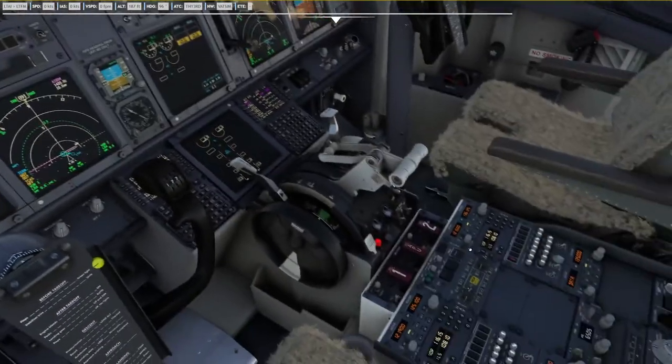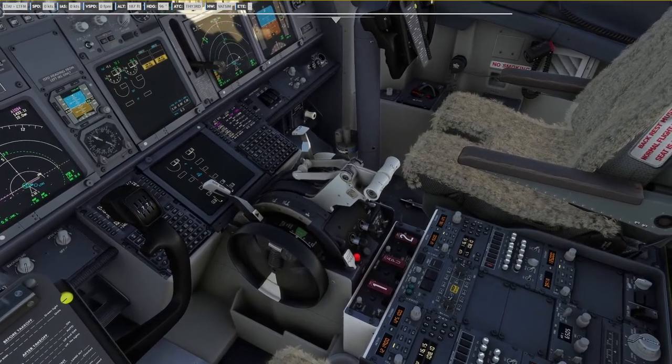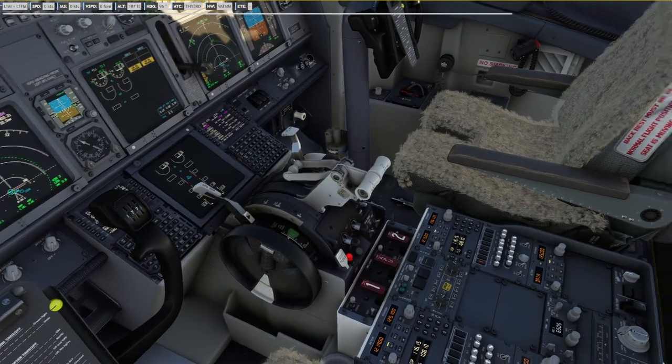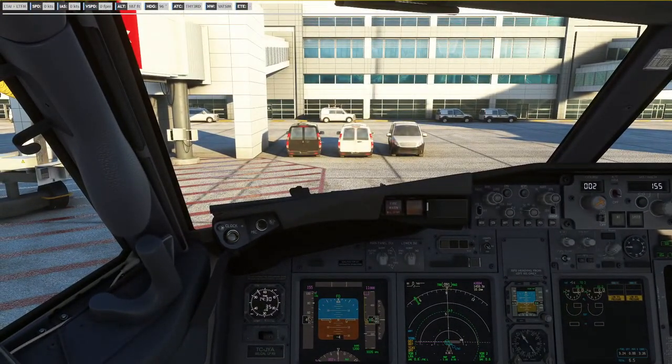Turkish 3 Romeo Delta, stand 110, request pushback and startup. 3 Romeo Delta, please set squawk 6405. Squawk 6405, Turkish 3 Romeo Delta. Okay, small typo there in the squawk, but it's set now. Romeo Delta, I will call you back for pushback. We have a problem here. Roger.